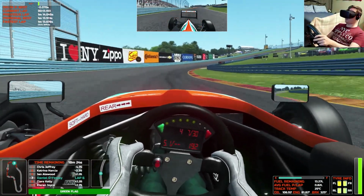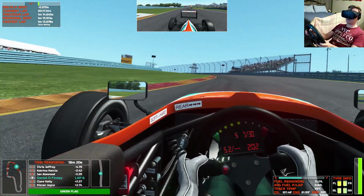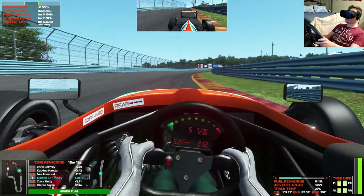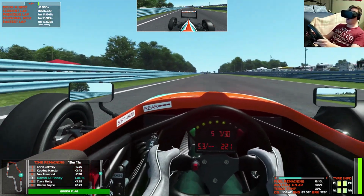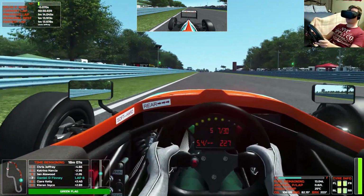Okay, well, we're pulling away from the car behind, but we're not really making any progress on the cars ahead. It's a bit of a lonely position at the moment. Let's try and push. Let's see if we can get some more time. Or if they start fighting, that would be nice. No one behind, so that's good.